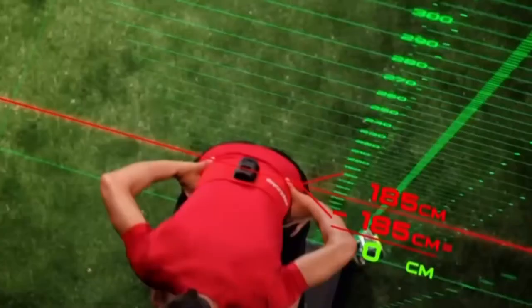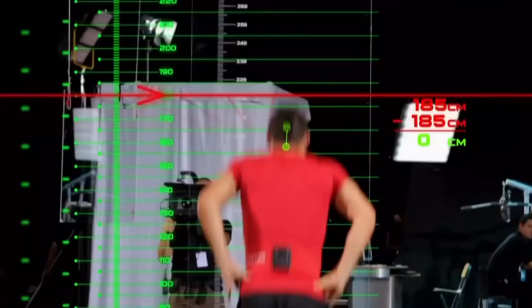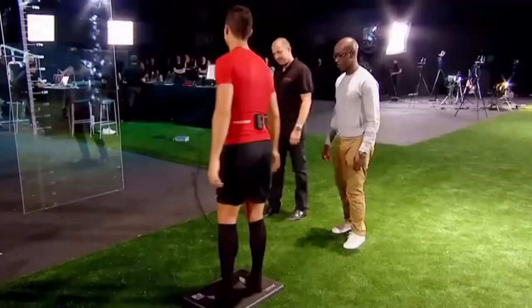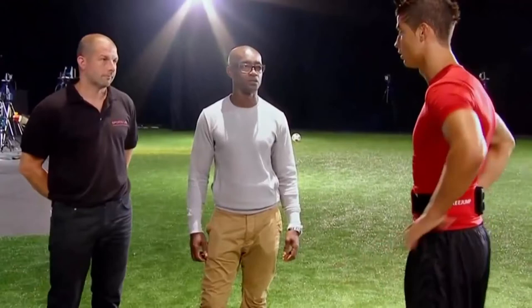The result is surprising. Ronaldo jumps only 44 centimeters, barely average, with a force of just 1.5 times his body weight. Something's wrong. So now, this is the thing, you don't jump like that in a game. Yeah. We have to make it relevant to football. Of course, if you jump with three hands, it's better. You jump more, you're quite limited.